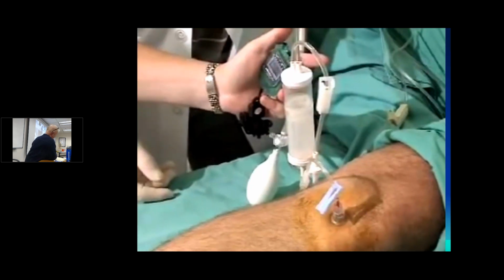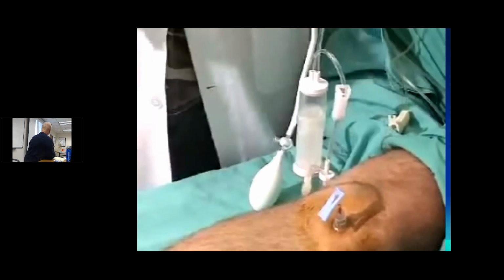So this is a resin. I'm going to give you that right now. You see the sleeve and everything else like that? That's the pressure infusion that's running in.